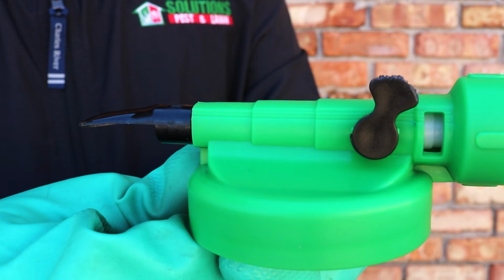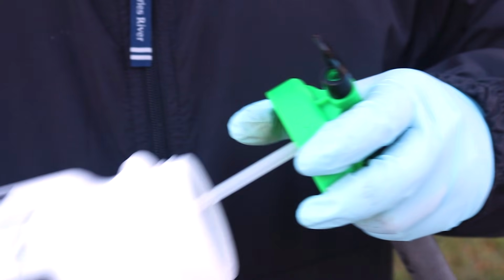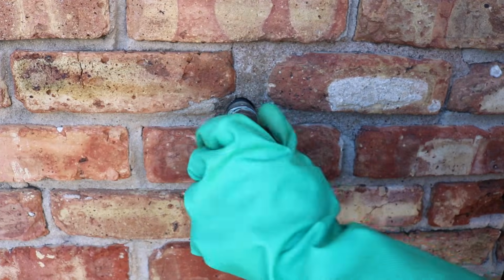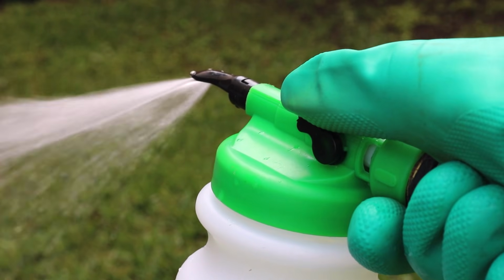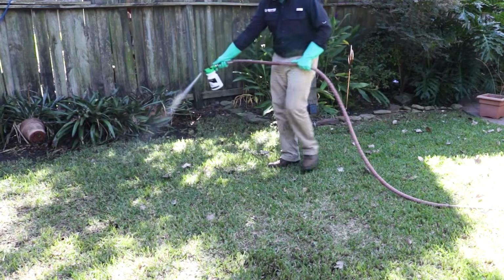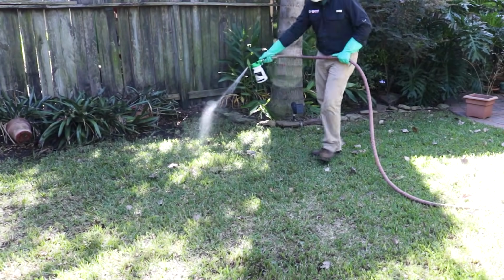Double check to make sure your control valve and water pump are still off, then reattach the reservoir to the nozzle. Once you've ensured a tight connection, you can now turn the water on. To spray, push forward on the control valve. To stop, simply pull the valve back into the off position. Evenly distribute the entire amount of product over your treatment area to control insects.